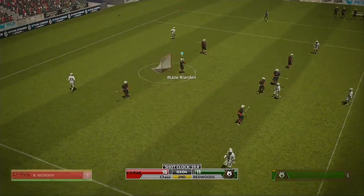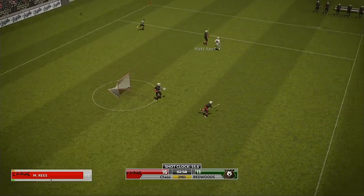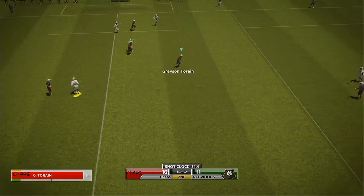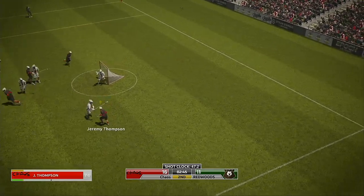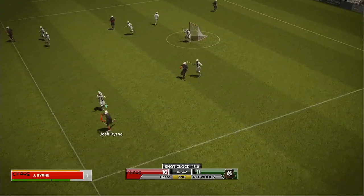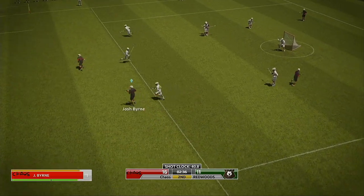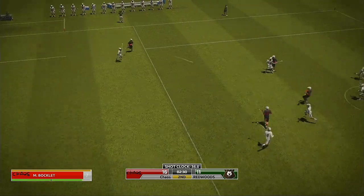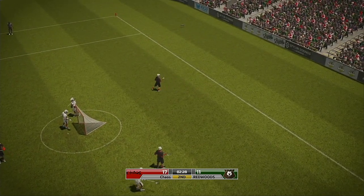Ball top center. Matt with time and room. And save. 18. Thompson. Knocked loose. Nicely recovered. Rolls out of trouble. Drops the hammer. Just too big.